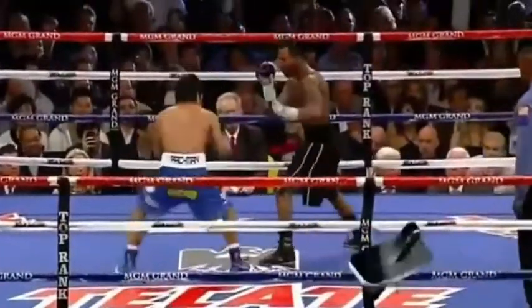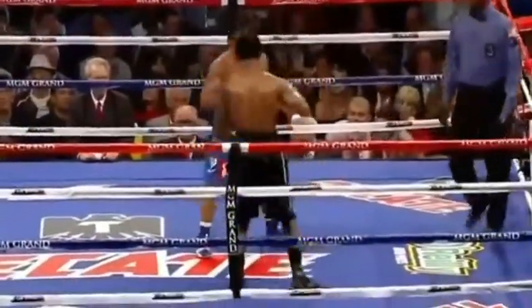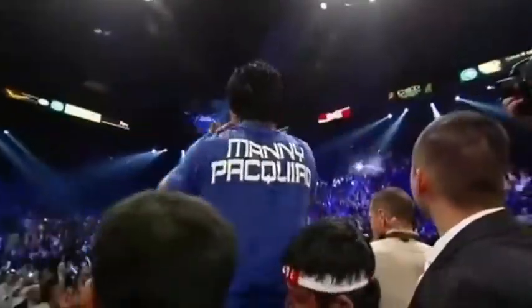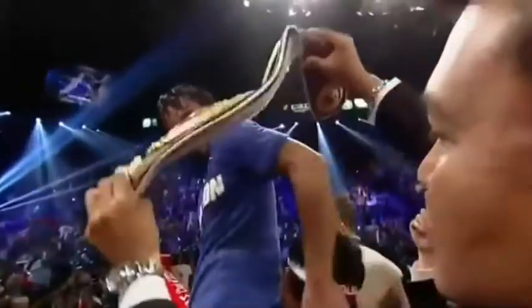6 seconds to go. Manny Pacquiao continues to roll on as he will likely defeat Shane Mosley, and the fans not happy. 120-107, all three in favor of the winner, and still the WBO welterweight champion of the world, Manny Pacquiao.